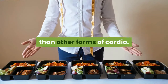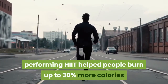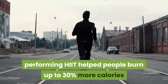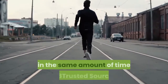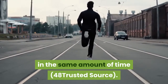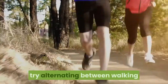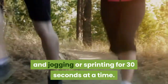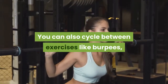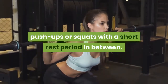of cardio. According to one study, performing HIIT helped people burn up to 30% more calories than other types of exercise, such as cycling or jogging, in the same amount of time. For an easy way to get started with HIIT, try alternating between walking and jogging or sprinting for 30 seconds at a time. You can also cycle between exercises like burpees, push-ups or squats with a short rest period in between.